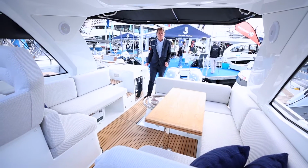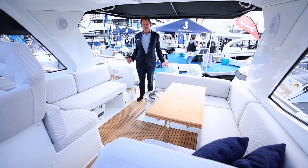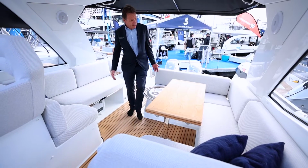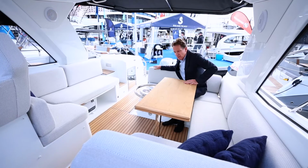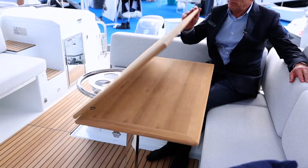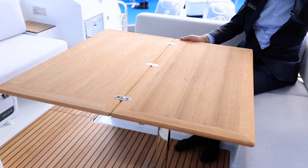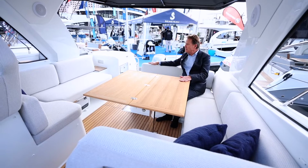The open plan cockpit is extremely sociable, where you can quite easily have about 8 people here, just comfortably sitting down. And of course, if you decide to dine, you can open up this table here and sit at least 5 or 6 people. Very, very comfortable, open plan, great for conversation.